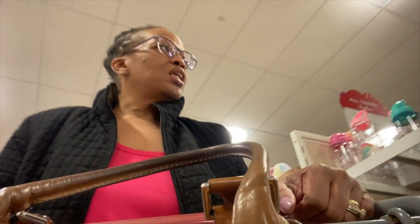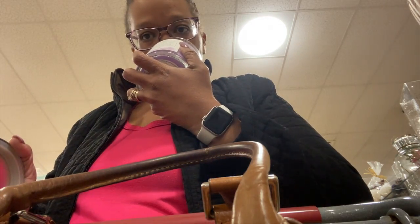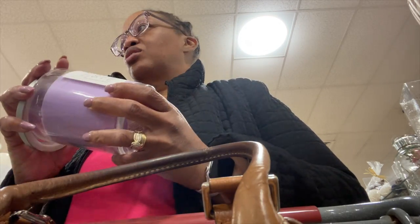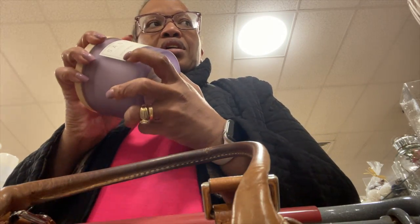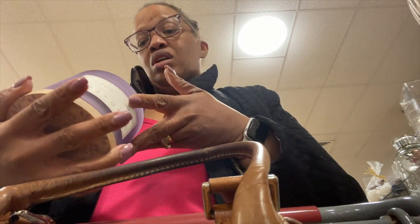Well, I need to be getting in some pillows. Spring candles. Soothe your soul. Oh, that smells good. Like lavender. Lavender scented candle by Chesapeake Bay. Let's see, I like the sand and fog huckleberry. Oh, that smells good.